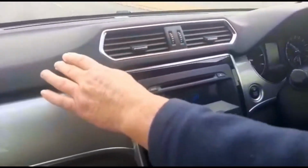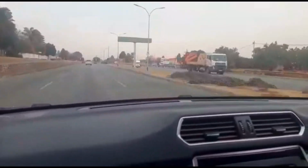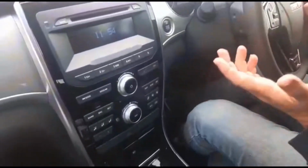Build quality, like I said, guys, excellent. If you look in here, which I really like, this dash, if you focus, for instance, it's a very soft touch, very nice and soft, nice finishes, really nice car, guys. So no rattles, nice to drive, good on fuel, reliable, good build quality.